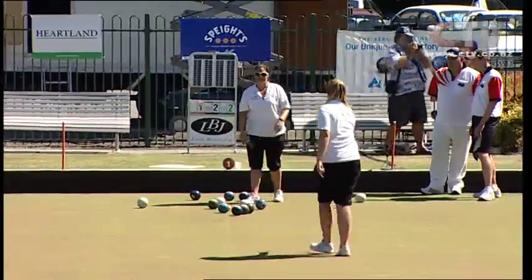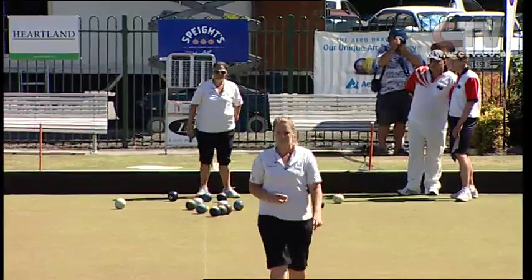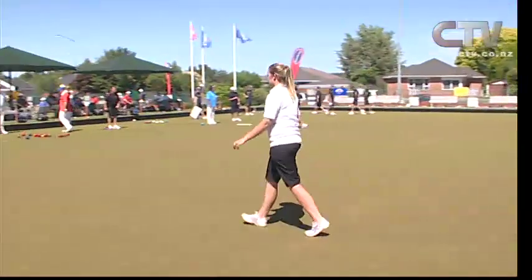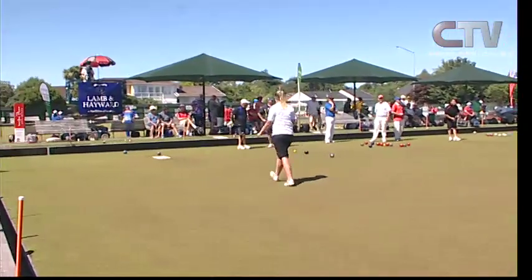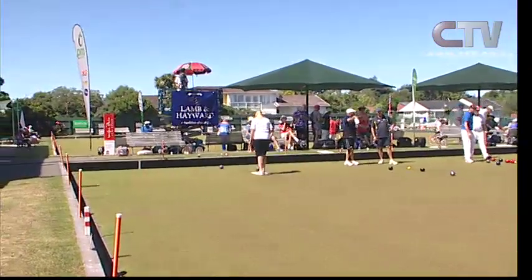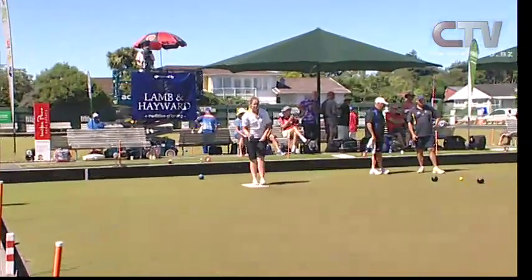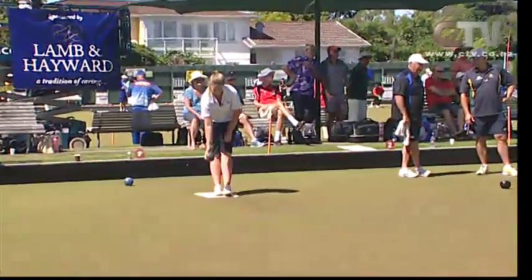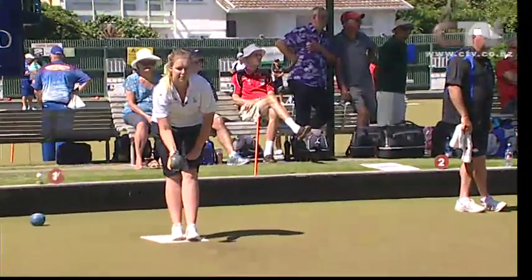If I can push them through, it won't be a solid drive, I don't think. It'll be a run shot played with a bit of weight. And if she hits it right, they both could go. It's a crucial bowl here on the third end. It's as tight as a drum up at the head. Let's see if Mandy can dislodge something. I think she's playing to it that she's one down, so.